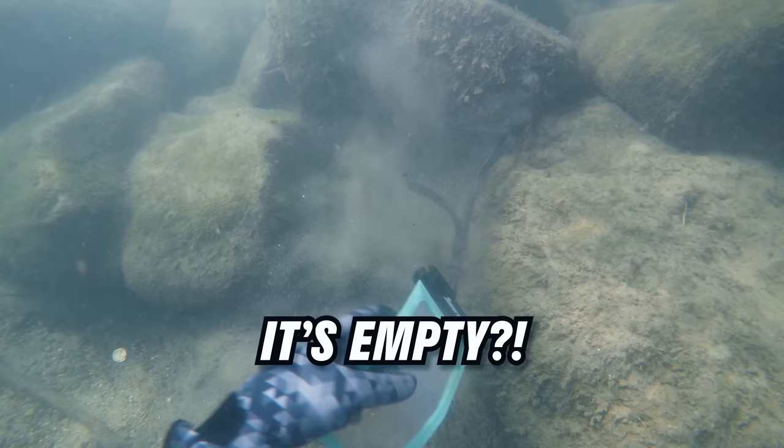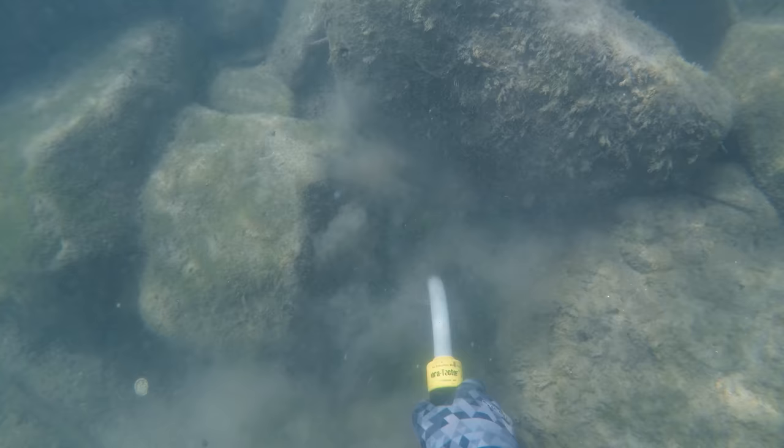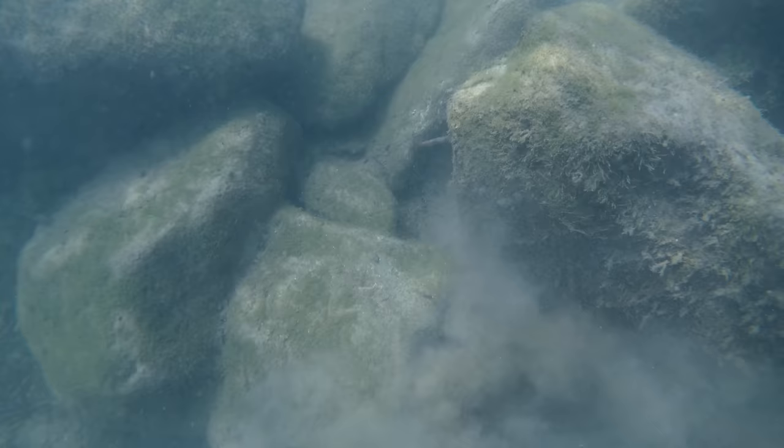I was like, double prizes! But then I realized it's just a phone pouch, but I wanted to make sure that the phone hadn't fallen out of the pouch, so I checked this little pocket here and... yeah, it was just the phone pouch.